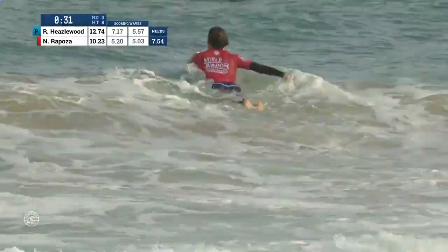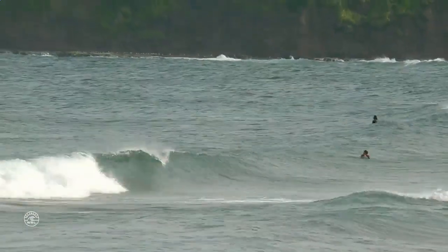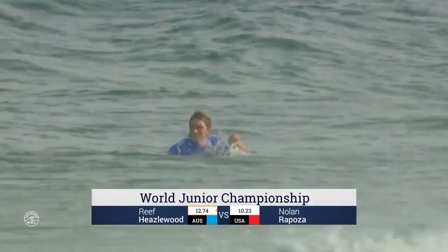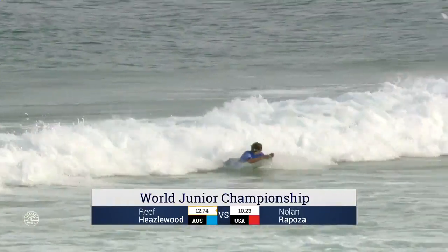30 seconds counting down. Well, Reef Heazlewood one step closer to a World Junior Championship. Young man from Australia looking very good in the surf here at Bombo Beach. He's going to move on to the next day of competition to round number 4.